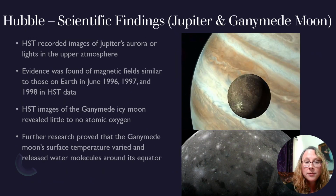The Hubble has also been used to study Jupiter and its moons. In fact, it has been discovered by the Hubble that one of the icy moons of Jupiter has little to no atomic oxygen, and during the noon hour, when the equator of that moon warms, there has been water that has been located on this moon.